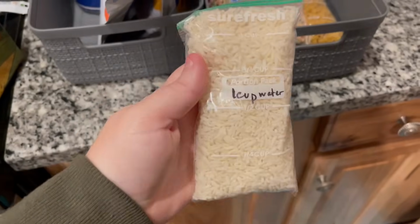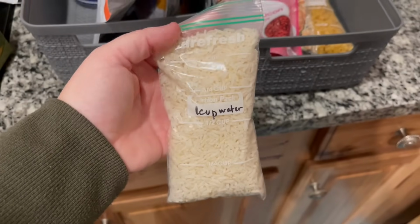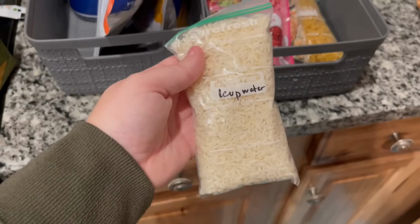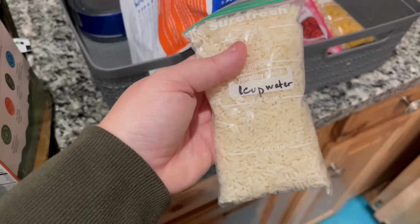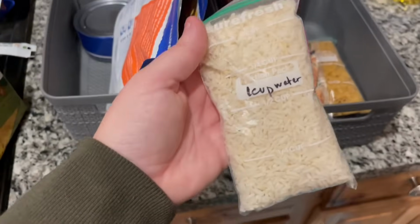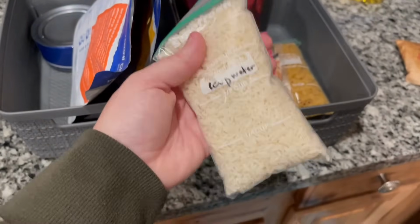Same thing with rice. I add what the instructions are onto the packaging so I know exactly what to do, and that way I don't have to keep up with the box or a piece of paper inside of the rice. I can just dump what I want into a measuring cup and then put it into the water. This is instant rice, which I do prefer simply because it doesn't take as much power or energy or fuel to make, and so this is 5-minute rice.